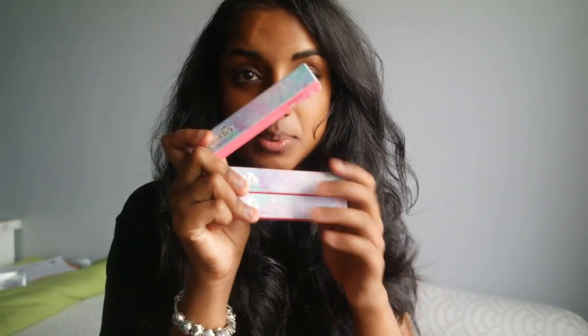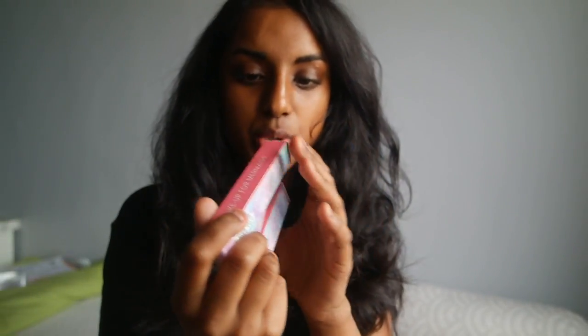So I decided to collaborate with a mermaid company. Kamelia Cosmetics decided to send me 4 lipsticks: 3 lipsticks I chose and 1 lipstick I got as a surprise. So here are the 3 lipsticks that I chose. I chose Narissa, Lola, and Jewel.